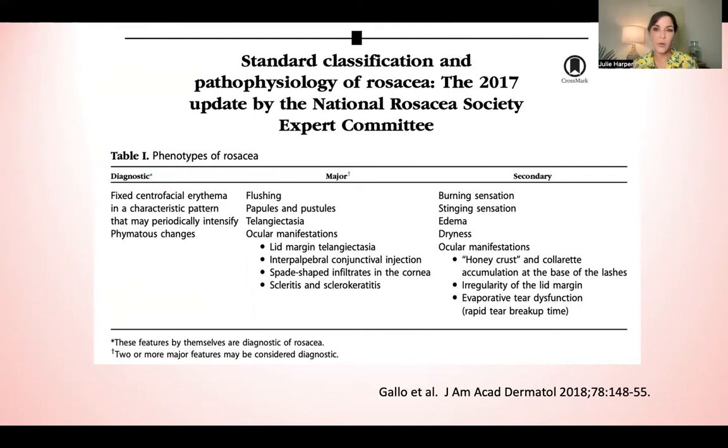So we're trying to get away from subtyping and go toward this phenotypic approach where you assess the patient, and instead of trying to plug them into one subtype, you document everything that they have, and then you treat those different features accordingly.